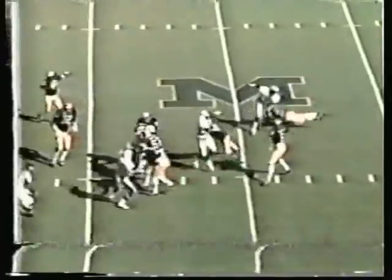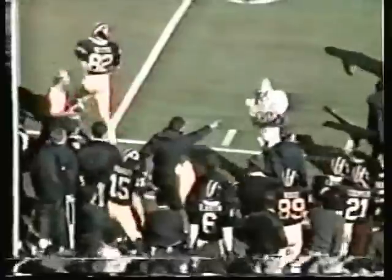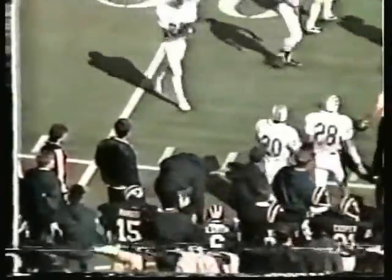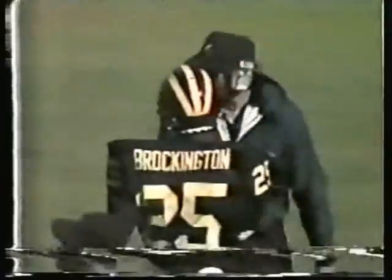Hurry up offense, no huddle. 1:05 as the clock ticks again. First down. Wangler throws it out of bounds. 31-yard line. Boy, it was tough there as the defender reached in and batted that ball away from Fred Brockington.